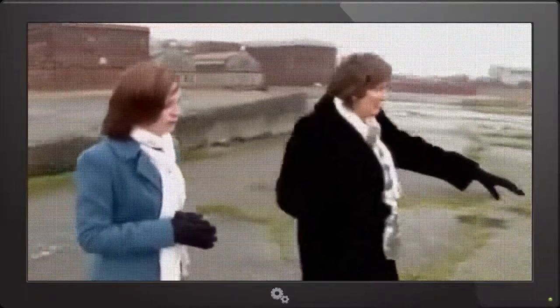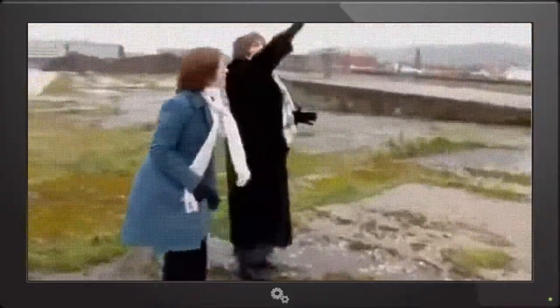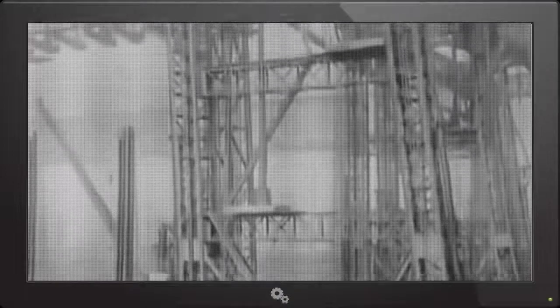The great gantry that surrounded her was over 840 feet long and more than 200 feet tall. It towered above the shipyard. Today, only traces of this massive structure remain. And you can see the stumps of the gantries over here. These metal bits sticking out here. These metal bits. Now, they would have risen hundreds of feet in the air.